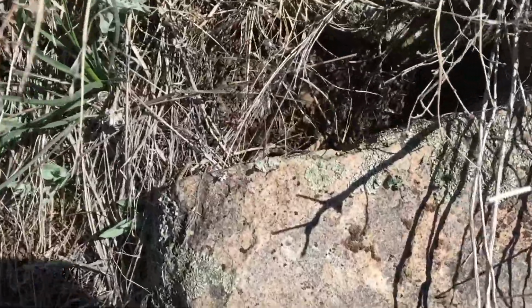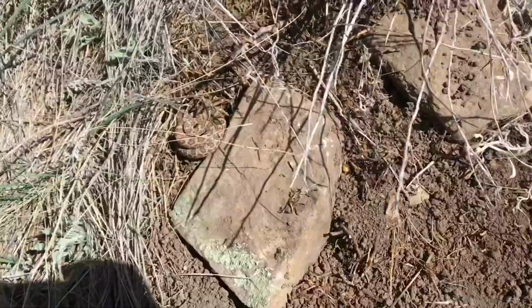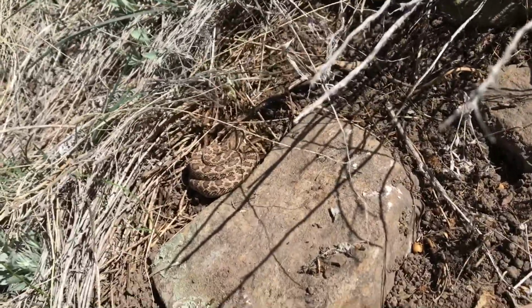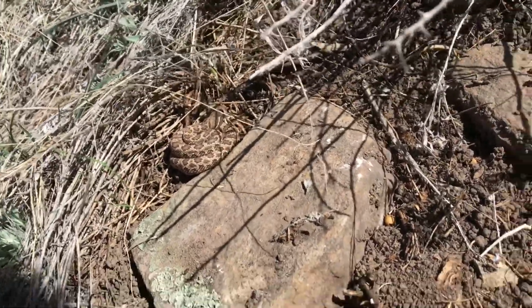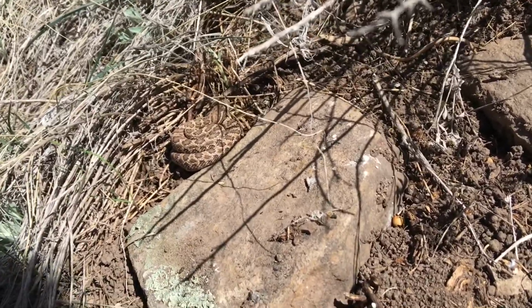Alright guys, I don't have my snake hook with me right now. I just flipped a little rattlesnake under there. He's on that side, so I'm gonna pick this up. You can see him coiled up right there. Small rattlesnake right there. I've seen two other snakes, a bull snake and a yellow-bellied racer.